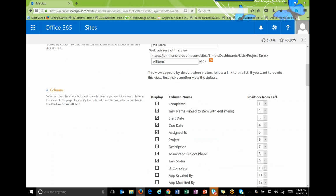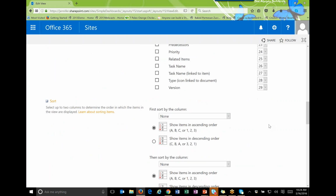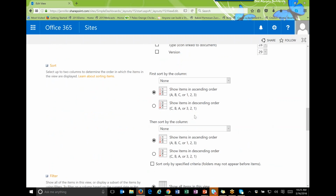I'm pretty sure that everybody is very familiar with this piece of it. We can just go in and say, do I want to show a field, do I not want to, and what order do I want to put it in. From there, we can say, how do we want to sort it? Again, something that I'm sure a lot of people are pretty familiar with. I can sort in ascending or descending order, and then I can do multiple sorts. So I can do 2 different criteria for sort.